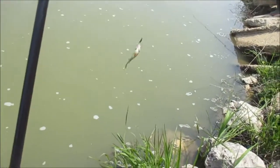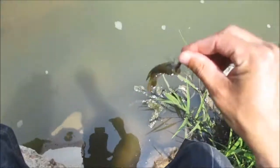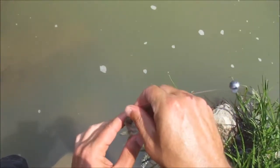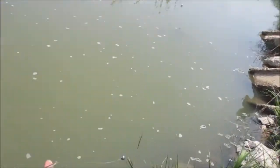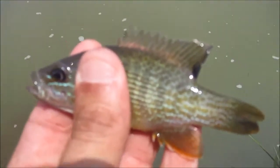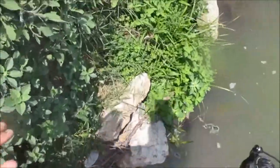All right, green sunfish, very small. I see why I was having trouble hooking them now. We're talking micro fishing size. Gosh dang it, two fish I've caught and didn't get to show them. Right when I get ready to show the fish, it falls in. Jeez.